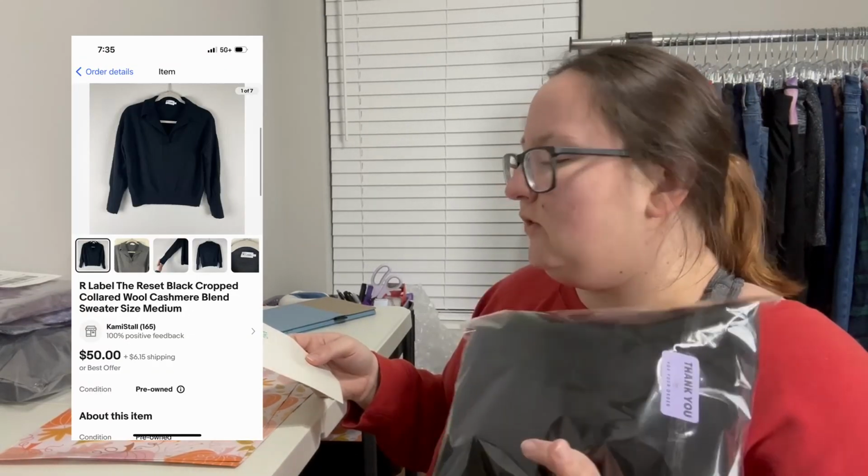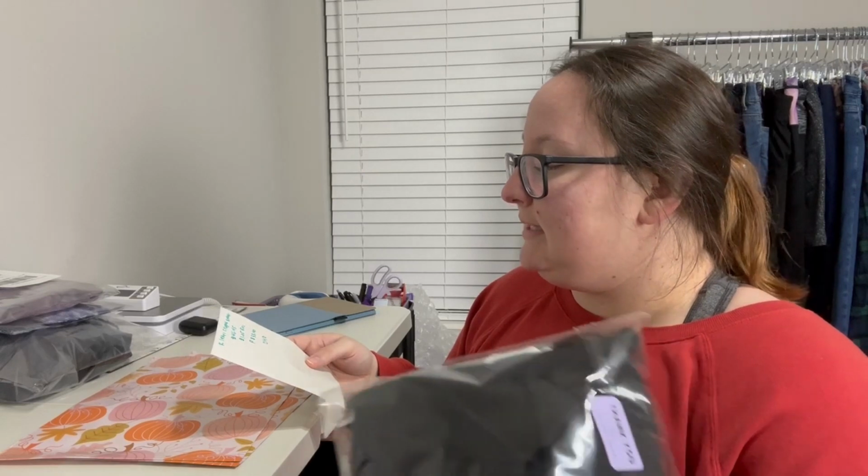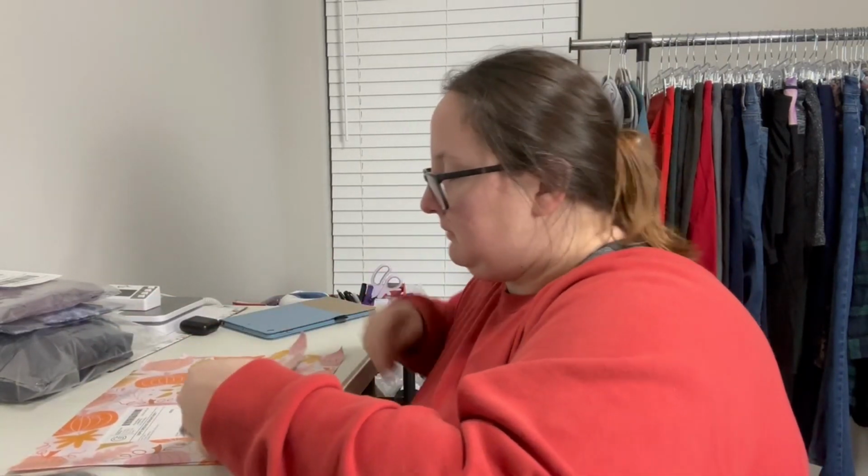I think it was a cashmere, wool, and something else blend. It's a little cropped collared sweater. So for $46.45 on eBay, I only had $1.05 into it at the bins, and so my profit was $33.40. Now it did take 214 days to sell, but that's okay with me to make $30-something.